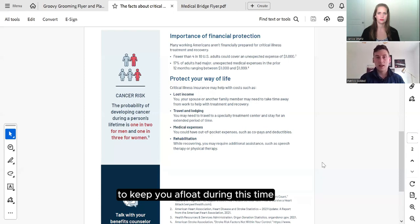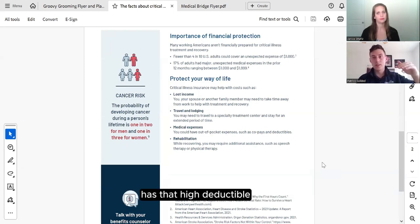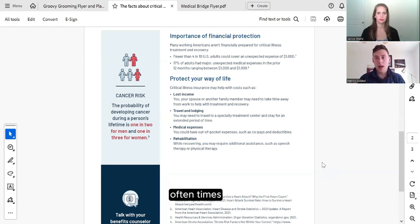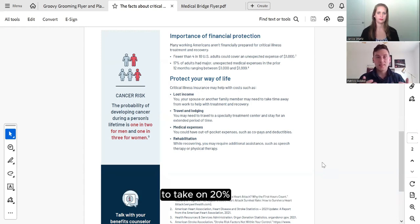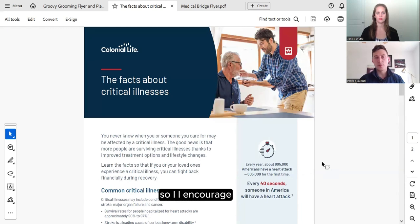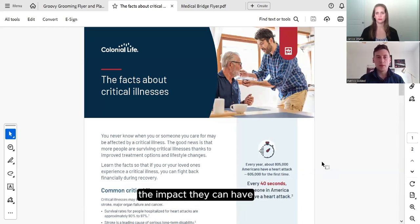Not to mention the fact that your major medical insurance has that high deductible, and your major medical insurance has co-insurance. Oftentimes we'll see something like the employee having to take on 20% of the expenses after they hit their deductible. This coverage is crucial for something like that. So I encourage you to have this discussion with plan administrators about the importance of critical illness, the impact it can have on their employees and families. It is a very important benefit that Colonial has a tremendous amount of success with.